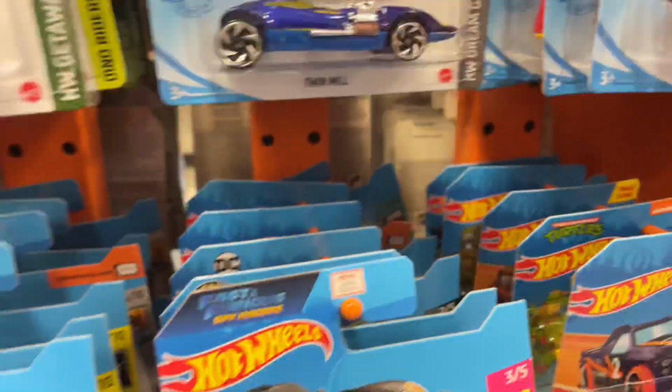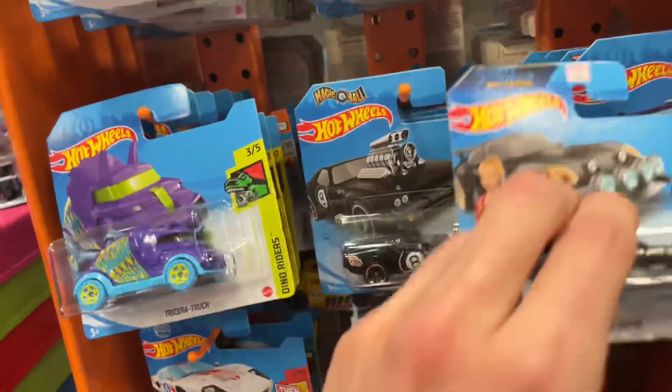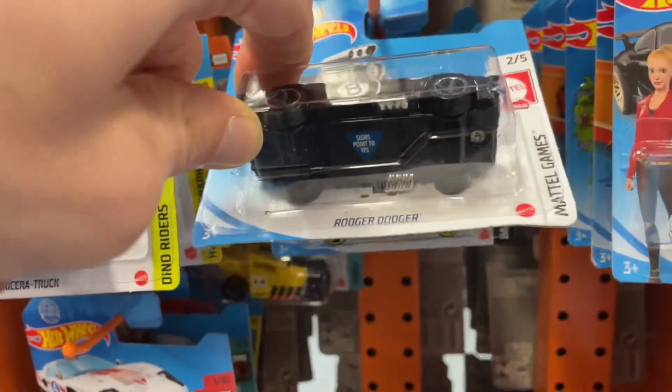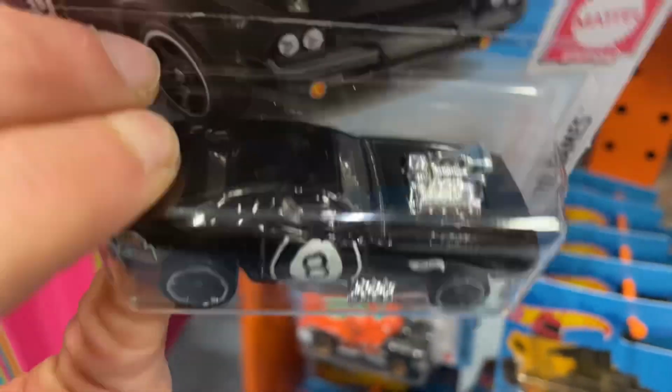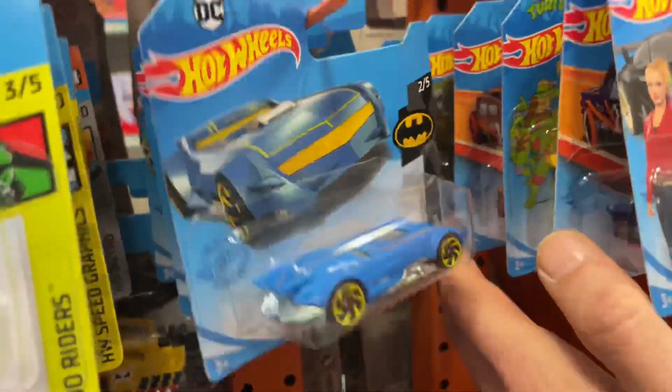This little rack was packed out, but I think someone just came through it already. Someone's pointing this. You can't figure out if that is or isn't. Oh, I can't figure out that one.